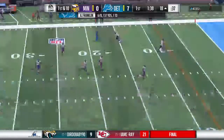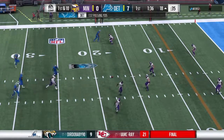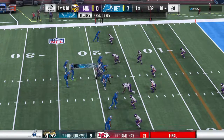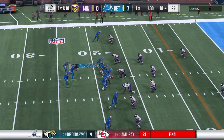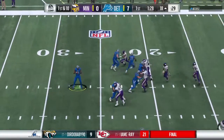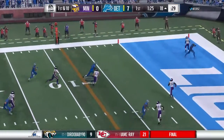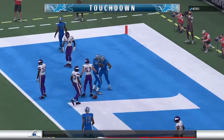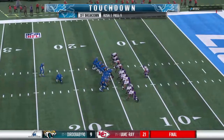It's a big play there for the Lions, and even 40 yards. There will always be a place for methodically marching the ball downfield, but when you can pick it up in big chunks and strike like that, have explosive. And he'll get into the end zone. Touchdown, Detroit.